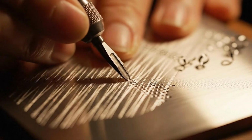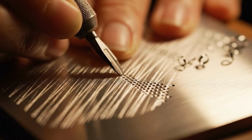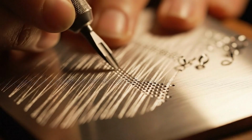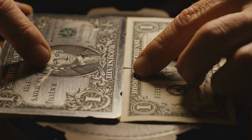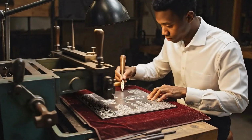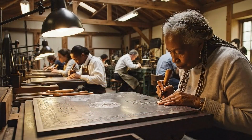Master engravers etch microscopic lines into hardened metal plates, lines so fine they blur into texture, dots so precise they form shadows. And they do it backwards. Everything is engraved in mirror image, so it prints correctly later. Becoming a master engraver can take close to a decade. Different engravers specialize: portraits, buildings, borders, lettering.